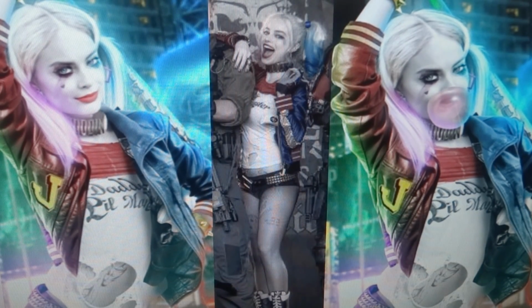Some people have really mixed feelings about Harley, about her look here. Personally, I think that they did it quite spot on from what I was kind of hoping. They went with definitely a very realistic look to the character. As you can see, she does wear a kind of larger neck collar, as well as bracelets that have spikes on them.